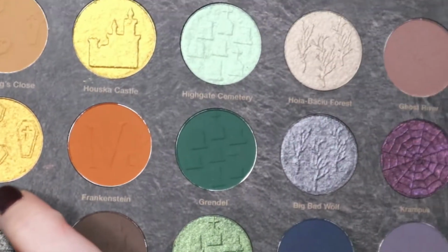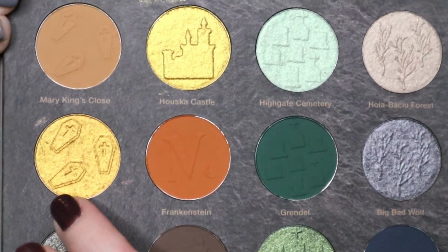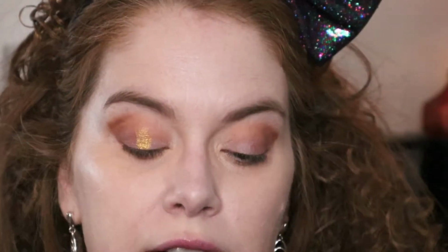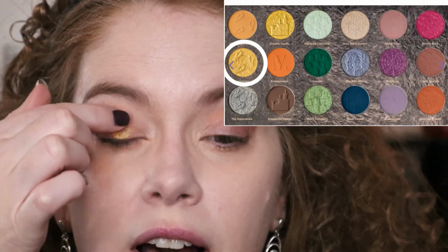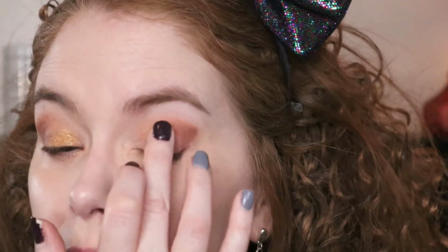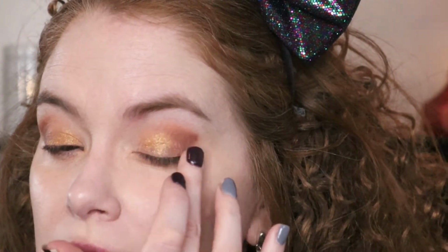This is Boogeyman, this gold shimmer. This is described as Shimmer Autumn Gold. And I do not have any eye primer on underneath on my eyes. I wanted to just kind of see how they look without an eye primer, just to give you guys an idea. I'm just lightly tapping it on and blending.